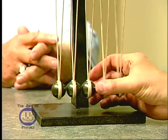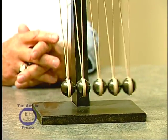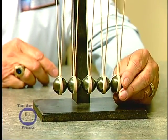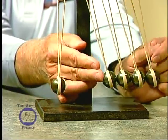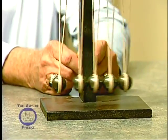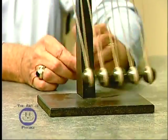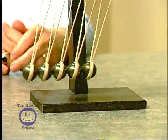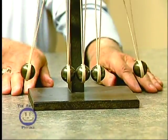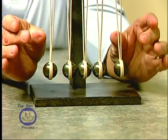Nice. So now we have conservation of momentum and almost conservation of energy going on here. Now, those are fun. Now, how about this way? Have you ever tried it this way? That's always good. And then, of course, there's the pièce de résistance. That's not very interesting, though, is it? How about this one? That's not bad. Now, let me give you an illustration.